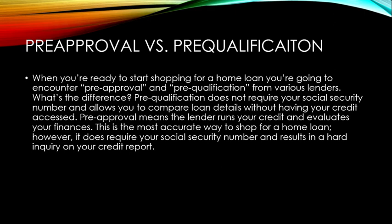I can't really speak for other states, but I know here in Louisiana, before you can even walk into a home and look at it, you have to be pre-approved. It happened to me a few years ago. I was looking to buy a home. First thing they said, okay, before you can even look at a house, you've got to get pre-approved. Once you're pre-approved, then you go look at the house. Like I said, I can't speak for other states, but that's something to take into account as well.